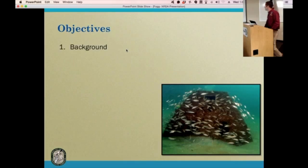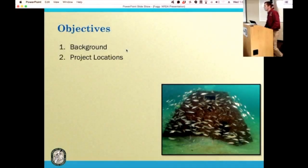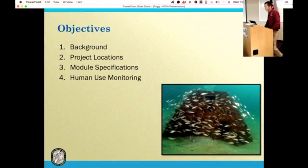There's an expectation with this NRDA project that we do monitor human use, but we're going to hopefully try and answer some other questions in addition to satisfying those requirements. I'll also talk about the current status of this project, which I think a lot of that was probably covered in the panel discussion right before lunch. And lastly, the future plans and closing for this project.